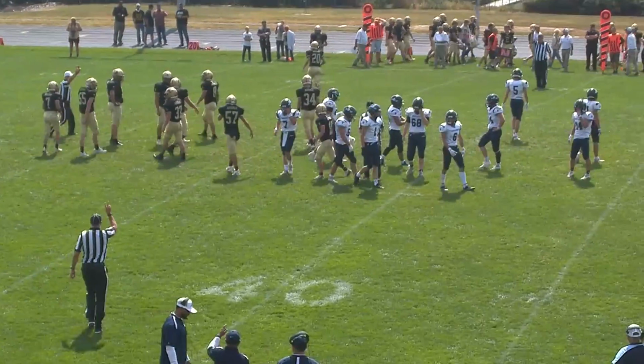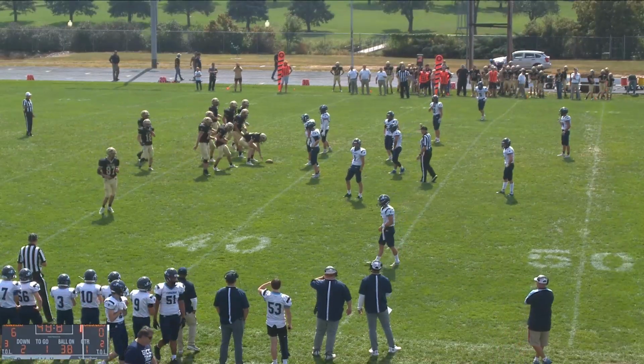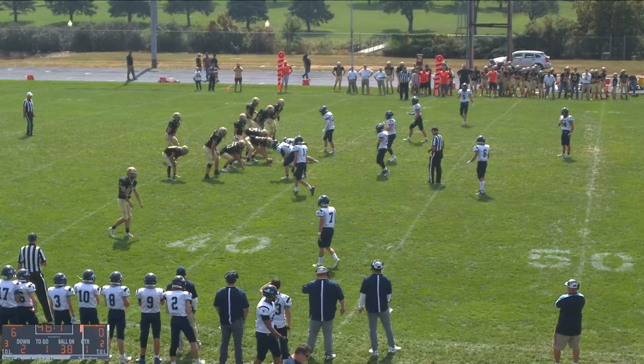Ball carried by number 18, Marcus Kavonic. Nine on the play to be second and one. Ball at the 38-yard line.